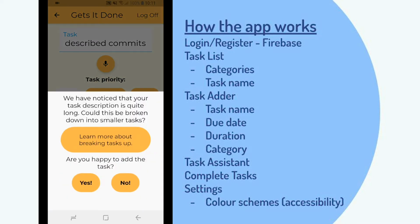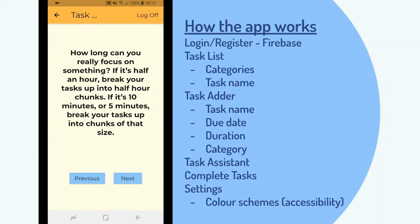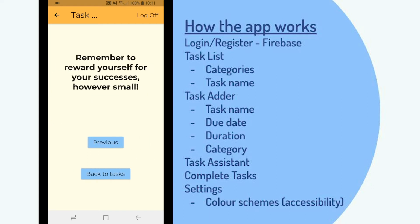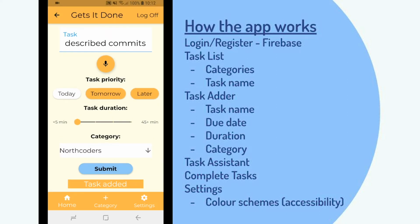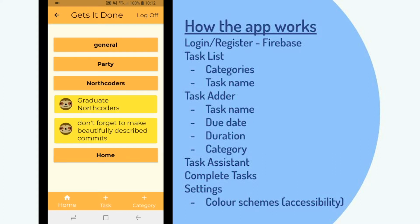So what has happened here is it's brought up a little prompt. We put a function in here using a little bit of TDD to allow us to figure out if the word count of a task is too high. And what it'll do, it'll give us this little prompt so we can learn more about breaking tasks up to make them a little bit more manageable. And this is called our task assistant. So we'll swipe through here. If we're overall happy with the task itself, we can still submit it, which is what we're going to do now. There we go. And then the new tasks will show up in our task list just there.